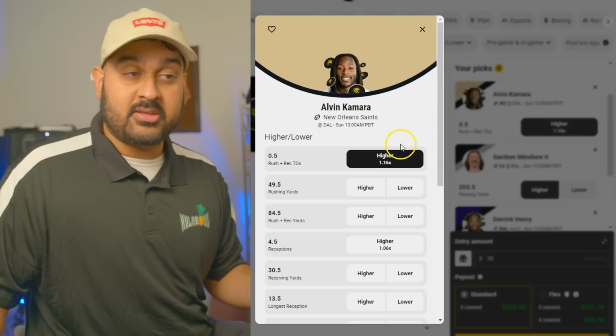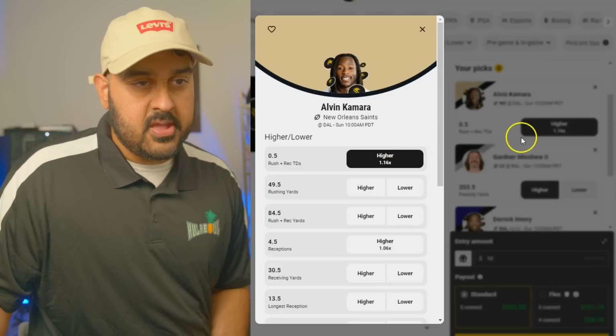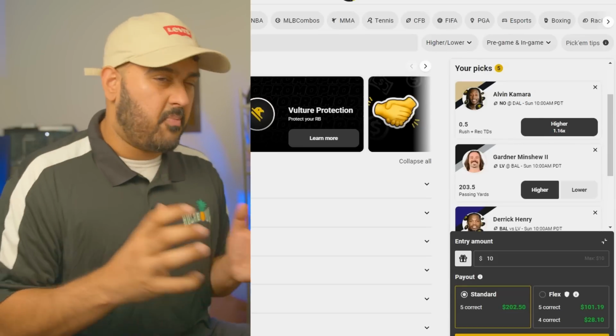Now, I do think the Dallas Cowboys have phenomenal linebackers. DeMarvin Overshown looked really, really good this past week. Eric Kendricks was all over it. So that might make it a little hard for Kamara, but I also think the Cowboys will be up, so the Saints will be playing from behind.